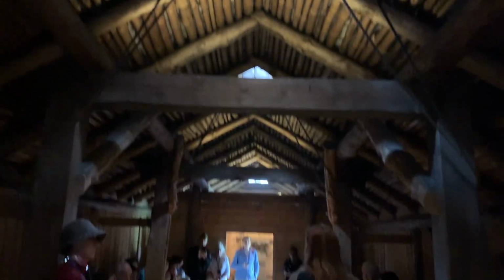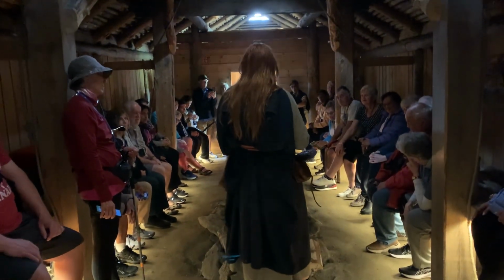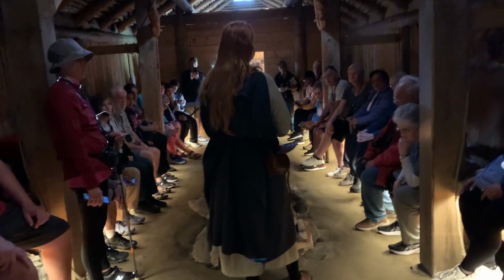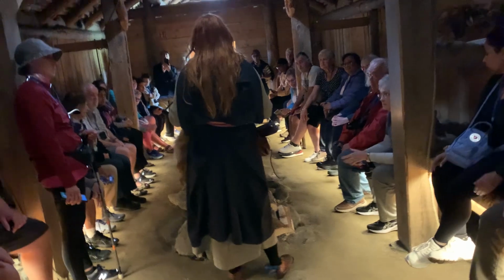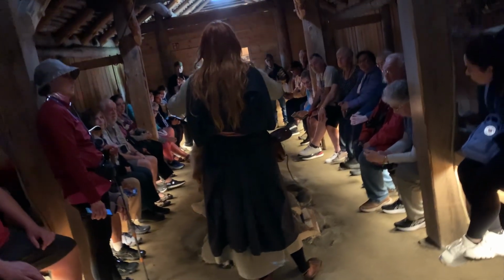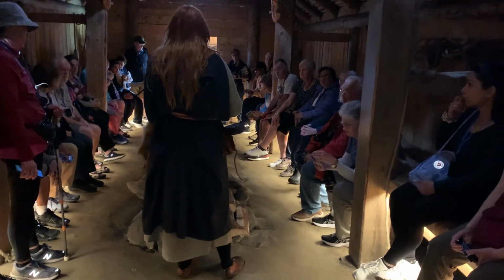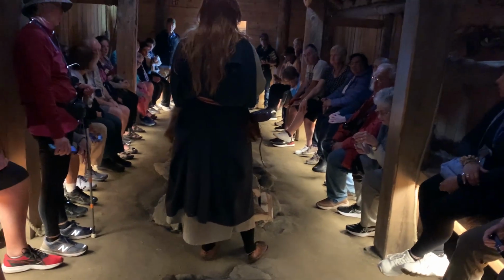But back in the Iron Age, they are not using this, of course. They don't have any of this. But what they do have is actually not trees. They don't burn with wood because they used up all the trees in the area in the Bronze Age. So all the trees you see in Norwegian nature today are actually quite young trees.